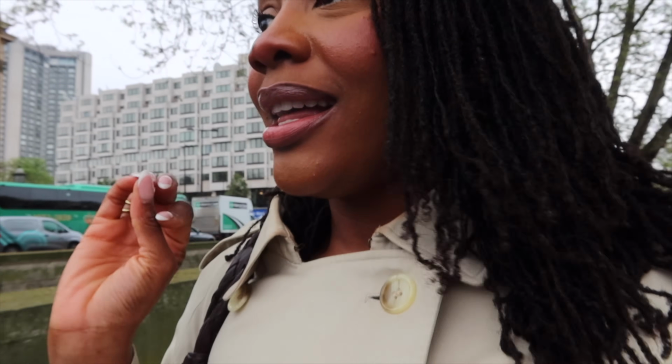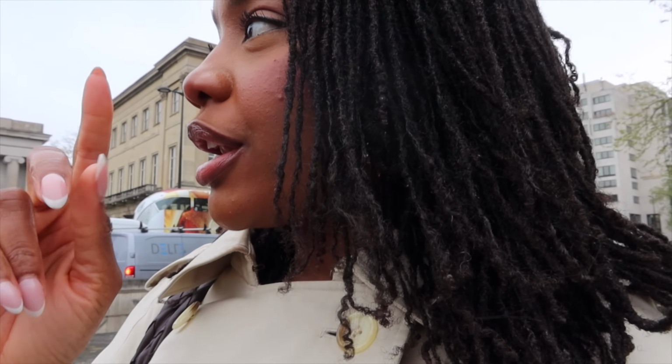Hey you guys, we are in, I want to say Hyde Park Corner. I'm heading towards Fulham because I have an apartment viewing. Don't know why I decided to walk because it's actually a very miserable day. It's wet, it's gray, but you know what? It's not cold. So I'm really trying to embrace London in all its seasons. But we're gonna go because I need to hurry up so I'm not late for my viewing. But yeah, this is what London looks like in the gray.